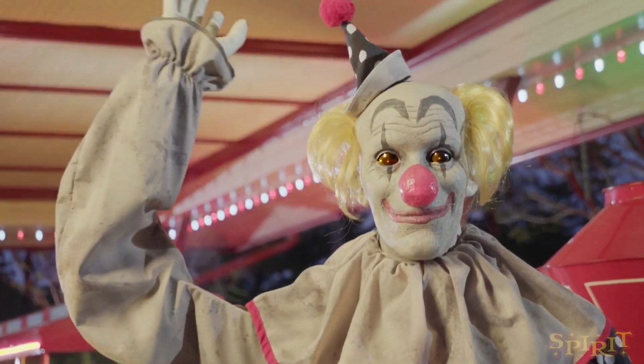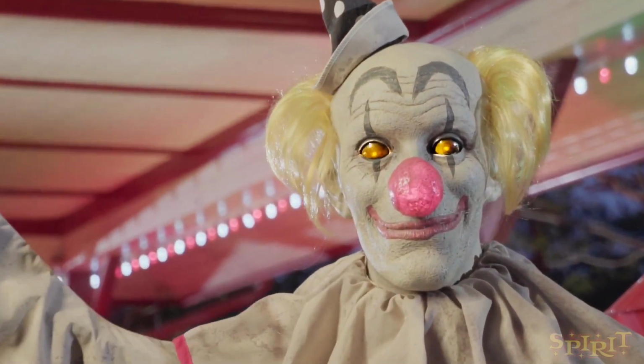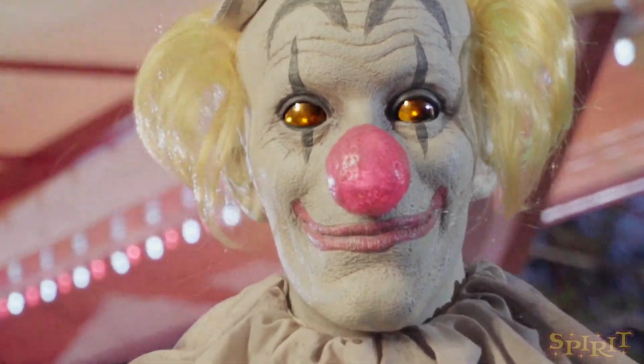For me, he slightly falls flat because of, one, the hefty price tag, which I think could be lower. He should be like $150, $160. But also the audio, I feel like should have just been creepy noises or no audio at all, and also bring down that price slightly. Other than that, Wally is a great clown.